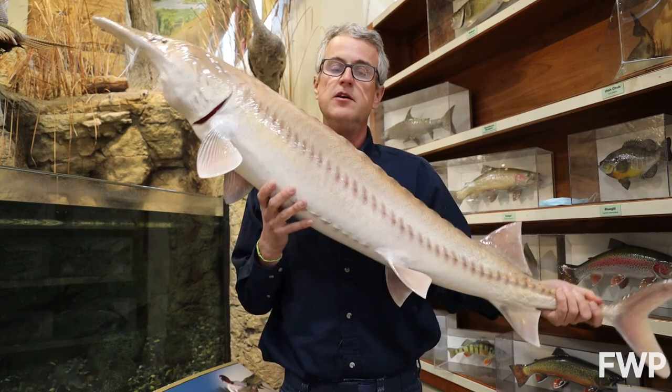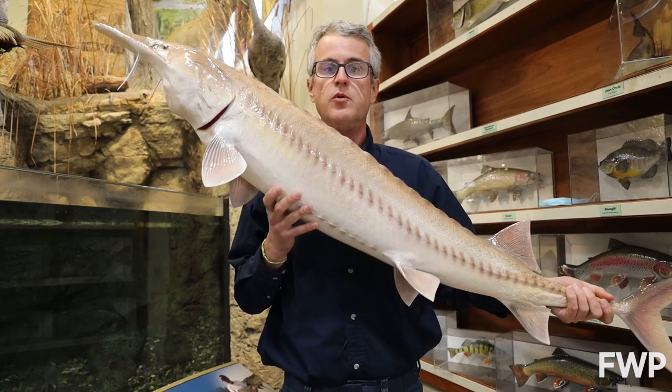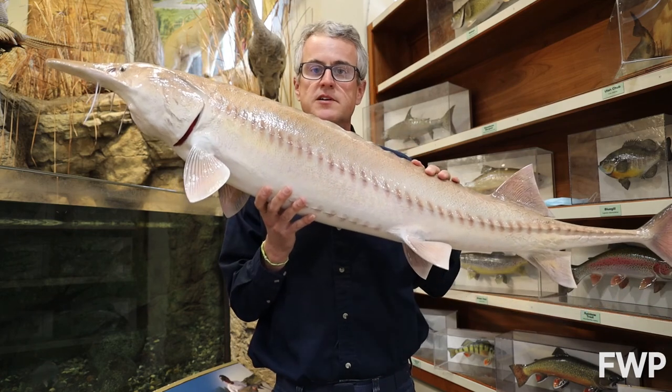And if you ever come down to Montana Wild, we've got some both in the aquariums and some of these fiberglass replicas that you can take a look at.